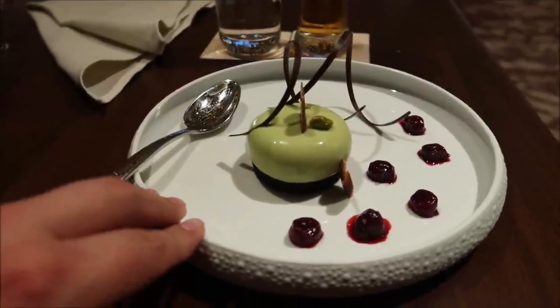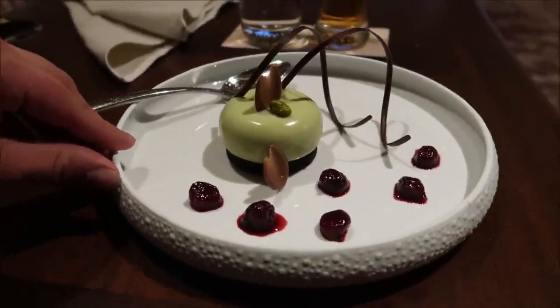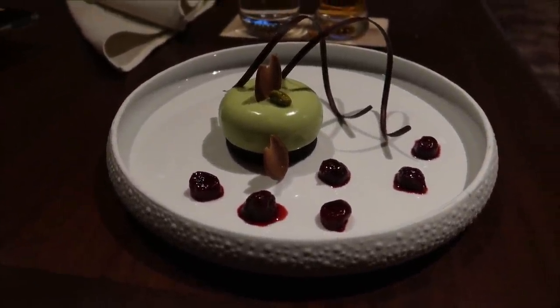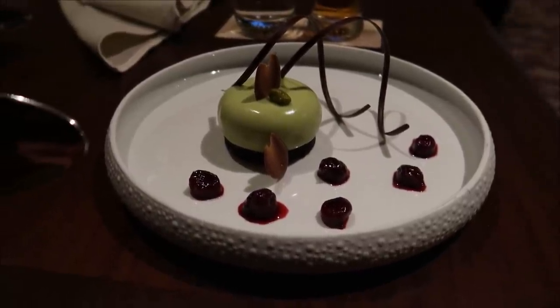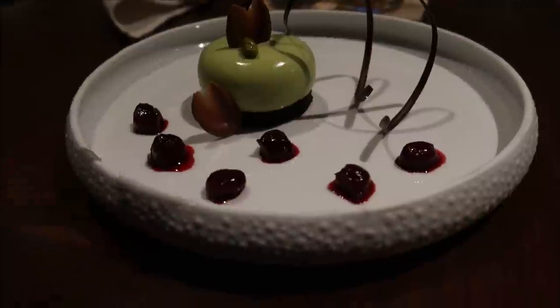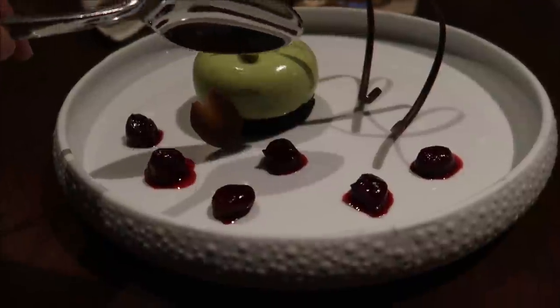And here it is, the pistachio mousse. This looks so good, doesn't it? Very fancy, and it comes with the cherries, and I can't wait to dive into it. Honestly, it always comes down to the pretty desserts, and you don't want to ruin it because it just looks so amazing. But I have to, right? Like, I don't want to, but I got to. I gotta. Here we go.